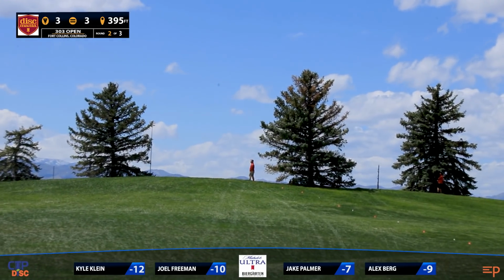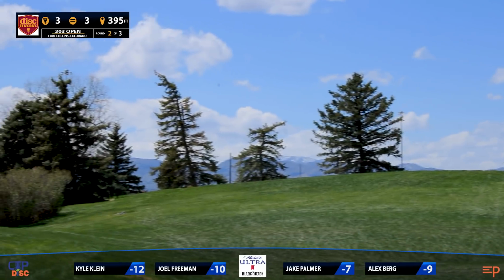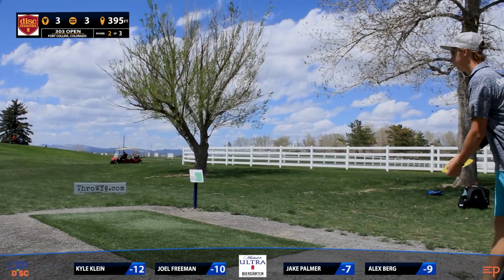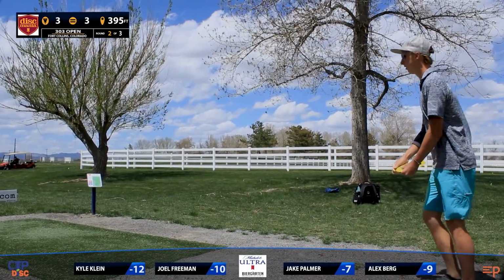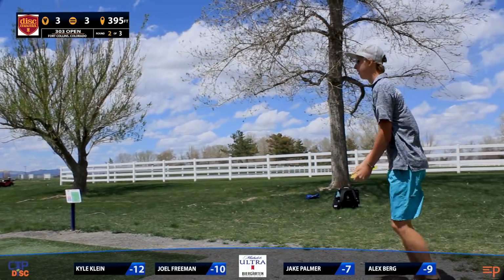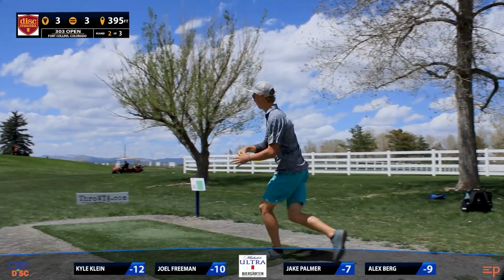Like Alex's play is what I saw a lot of, and I'd be worried about OB left, but no graphics, so I'm guessing he caught something and sat down, or maybe even hit the fence and sat, which is awesome. Yep, he'll have a good look from over there if he got all the way to the fence. Yep. Kyle looks like he's still going to try to attack the pin from here.